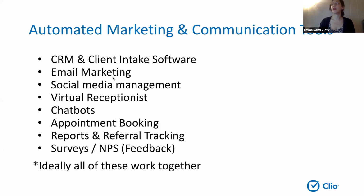Then there's also email marketing, so you want to automate that. Sometimes a CRM can do that. Sometimes, if you do really complex campaigns, which maybe you want to invest in now more than ever, you want that email marketing type of software.